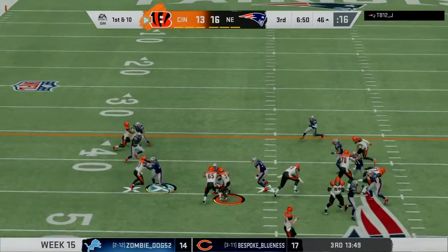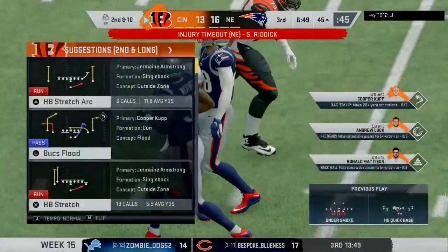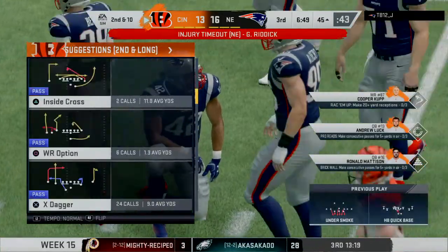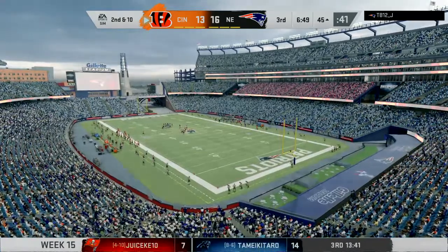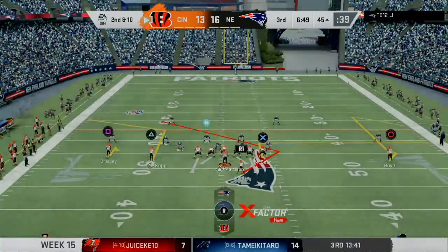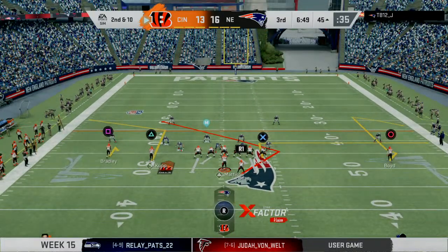On 1st and 10, it's Lindsey. Trying to find a lane, but instead he'll get back to the line of scrimmage and no more. Perfectly designed blitz right there. They took that one from the grease board to the field because they were able to free up their linebacker to get into the backfield and spill the play.